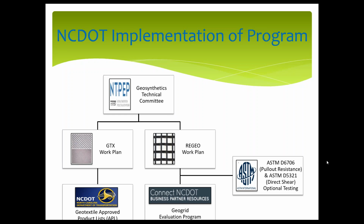Thank you, John. John gave us a few examples of how several DOTs have implemented the NTPEP GSX program in their state. In North Carolina, we have fully incorporated the GSX program into the NCDOT Geosynthetics approvals. This flowchart shows how the GTX work plan forms the basis for our geotextile approved product list, or our APL, and also how the REGEO work plan forms the basis for what we call the Geogrid Evaluation Program.